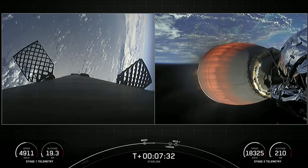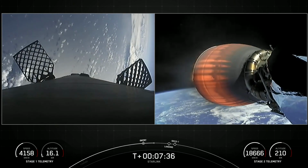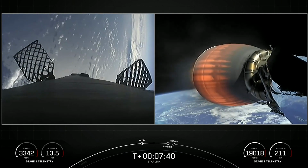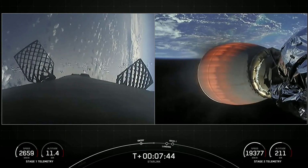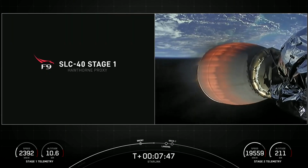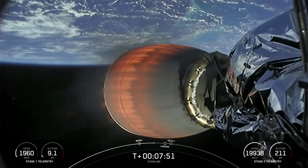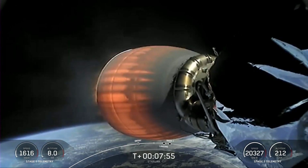Now, for those of you who follow along, you'll know that the soot on the rocket indicates it's been flown before. The rocket-grade kerosene, RP-1, used to fuel a Falcon 9 is carbon-based, so when it burns, it generates that soot. And as you just saw with the entry burn, the Falcon 9 vehicle flies through its plume, and that's how it generates the soot onto the vehicle.